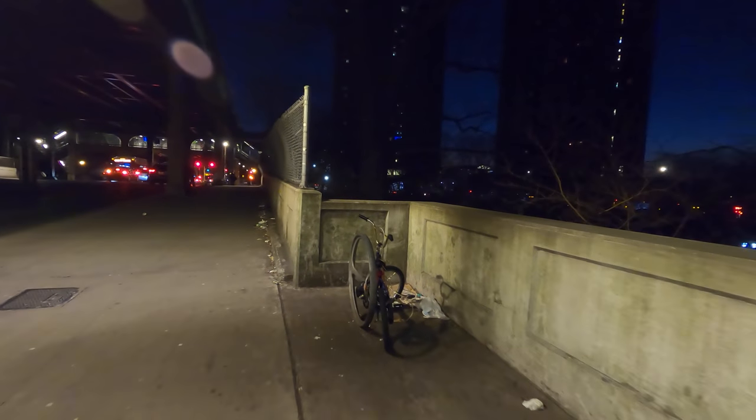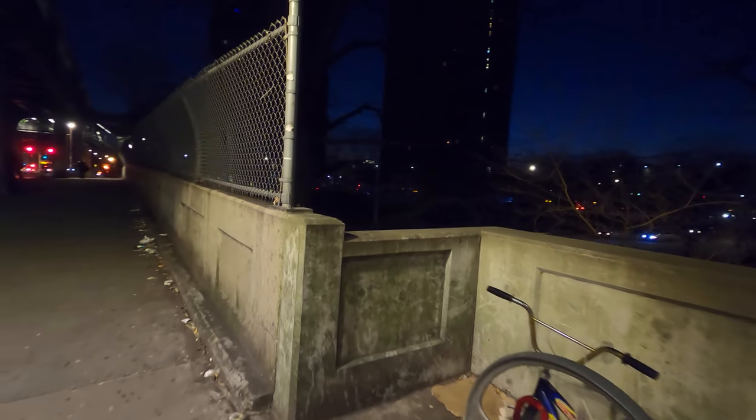Also, there's an actual car highway right here. A little bit high for my camera to see, but it's there.